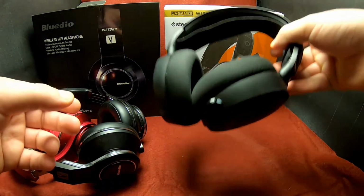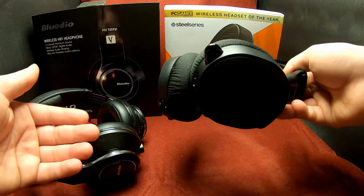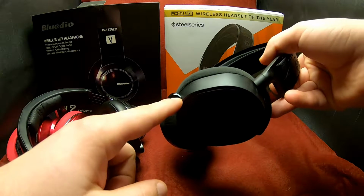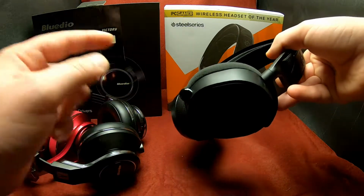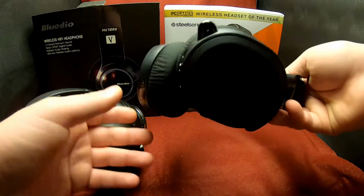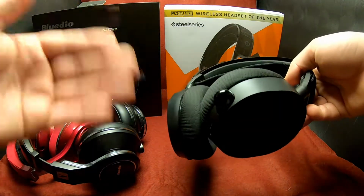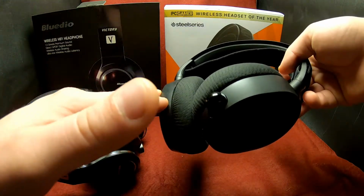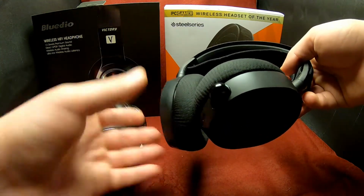The cool thing about these headphones is they come with the app that you could adjust every single setting on here. So if you didn't want to see that red light on when it's off, you could turn that off. You could adjust all the volume levels up and down. Whatever you want to do to these headphones, they could be adjusted in the app.